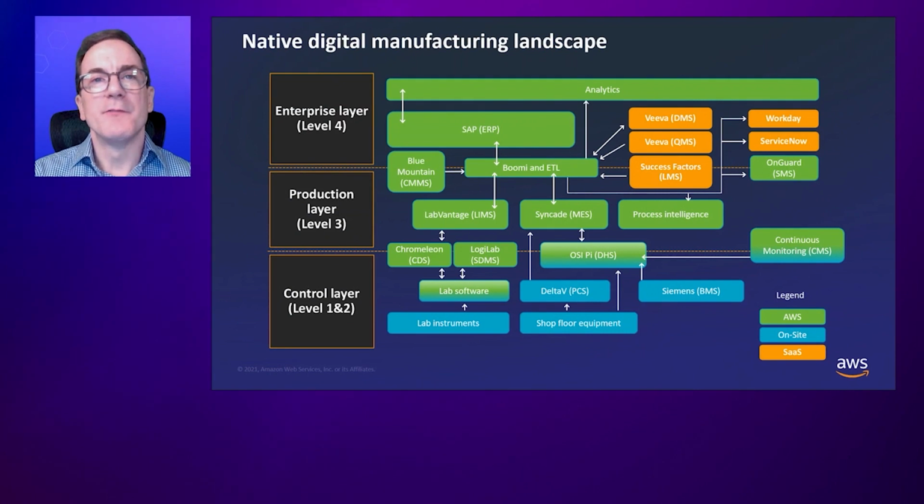This is a simplified view of our manufacturing landscape that represents our systems and integrations. All of the boxes in green reside on AWS. While many companies are trying to move to the cloud, Moderna was built on the cloud, so we had perhaps the opposite challenge of trying to adapt our cloud strategy to enable critical operations.